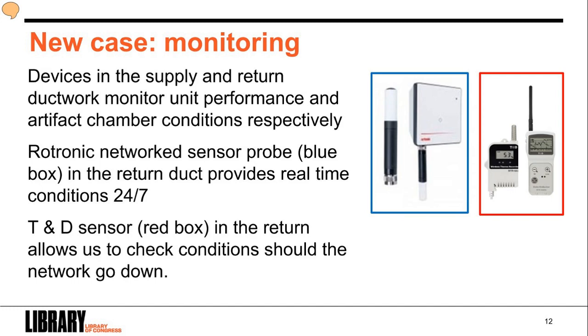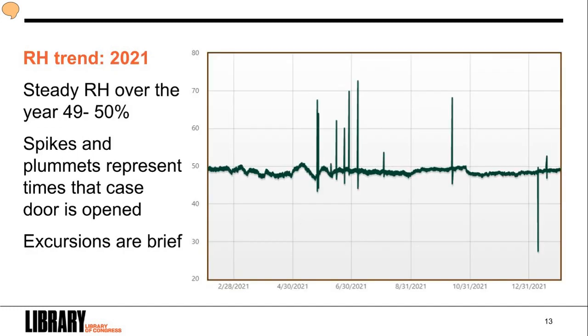We cannot use wireless monitoring equipment due to IT security restrictions as well as connectivity challenges in our building. T&D equipment shown in the red box allows us to collect data if the network is down. While we have to be on site to use the system, we can collect data without opening the back of the case, which is advantageous when the Great Hall is crowded with visitors.